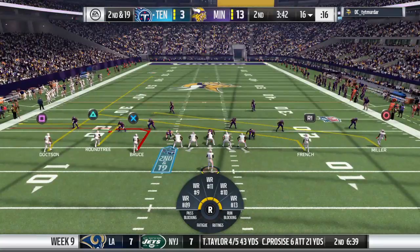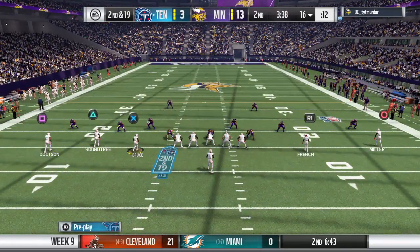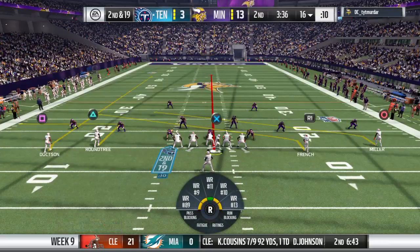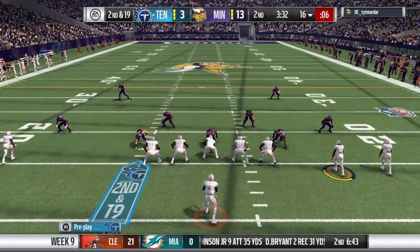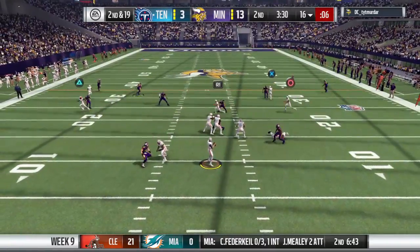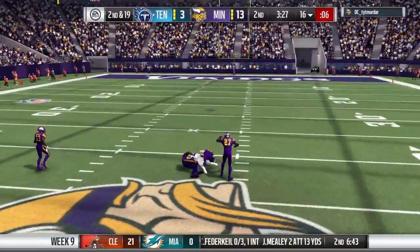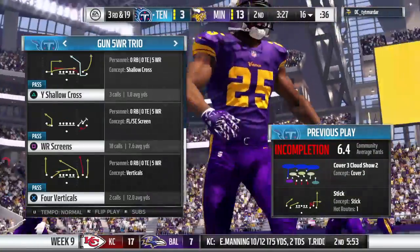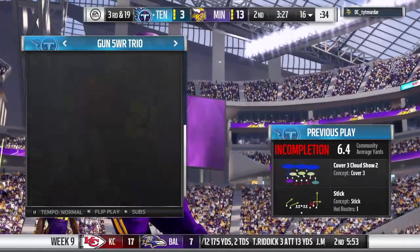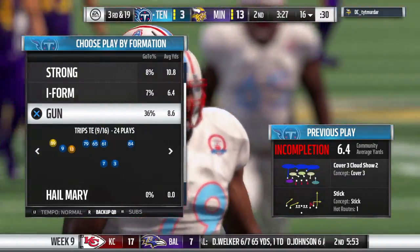It's a 5-receiver set, 3 to the left, 2 to the right. The slot man in motion right. Second down, Mariota. He's going to go for a big play downfield. And incomplete there. A nice hit jars the ball free and brings up third down. Well, they went for the big play there, but that drop could really hurt their momentum.